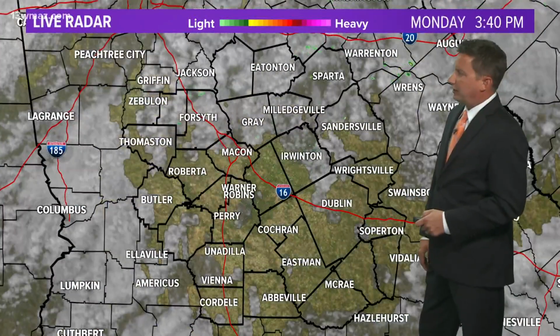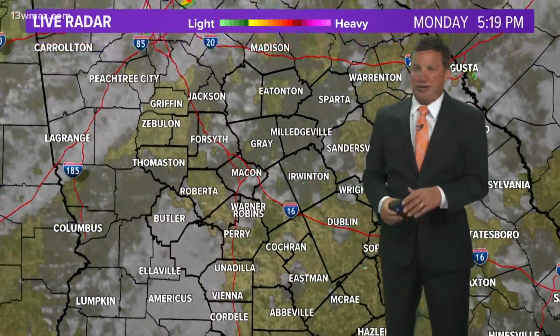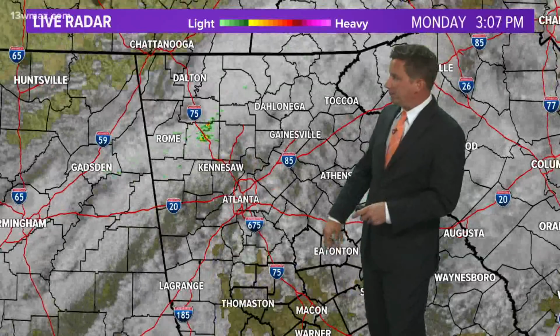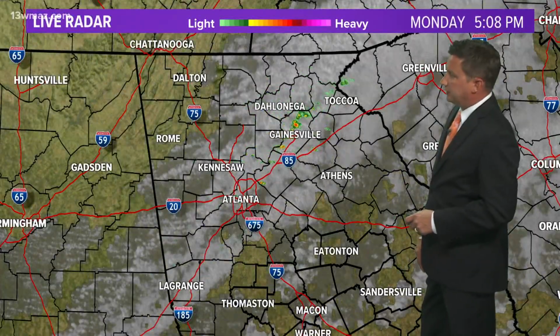Here's a look at the radar shot. Not much in the way of sprinkle stuff. We saw a little bit of that last night. We may see a little bit of this as the front passes through tonight. Don't expect a whole lot. We've been seeing a little bit of rain north and east of Atlanta here. It's kind of swinging on across toward the east.